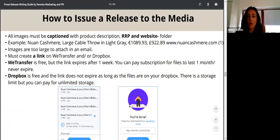So as I mentioned, all images need to be captioned with a product description. So it could be gold earrings, spring, summer, and then your spring, summer 20, and then your website, and then the pricing. That's enough. It really just needs a short description.